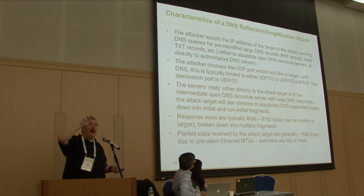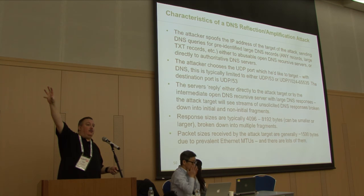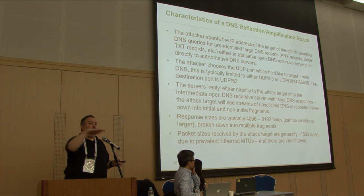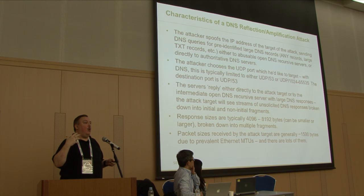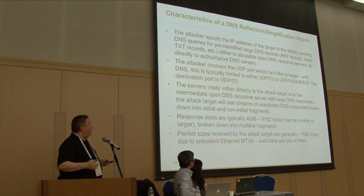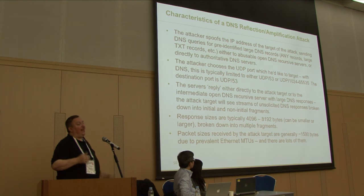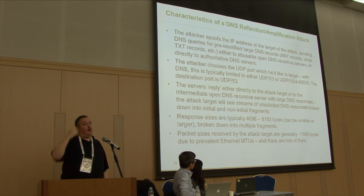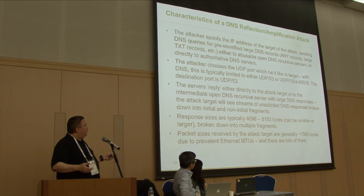The first variation is the attacker sends the query directly to the authoritative server, which then answers the target and pummels the target, or the attacker leverages an intermediate layer of open DNS recursive servers or DNS forwarders. And there's roughly 27 million of those out there on the internet today. So the response sizes that the attackers typically get are anywhere from 4K, sometimes up to 8K. So the beauty of EDNS0 is that it allows us to have large UDP responses in the DNS, but in this case, it actually hurts us because we can get very large packets for these reflection and amplification attacks.